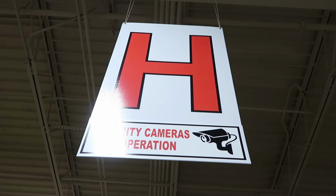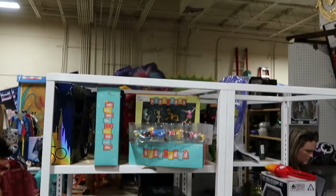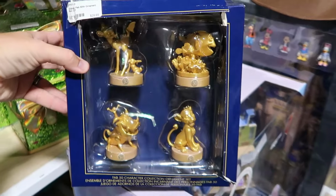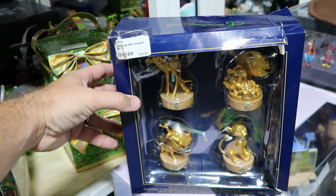If you are looking for the booth with all of like the Disney Character Warehouse outlet prices, you're going to come to the back section of row H. Let's head right in though and see all the newest offerings that they have. Here's a 50th anniversary Christmas ornament set with Bambi, Timon, Pumbaa, Simba. Those are $30 a piece.